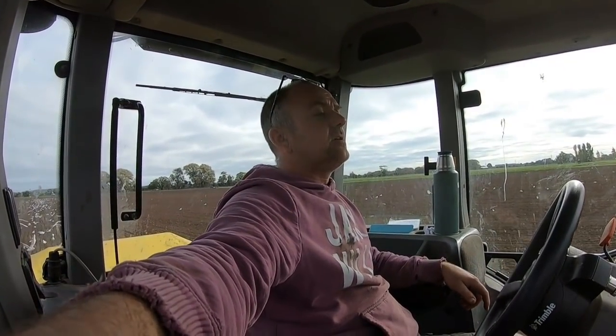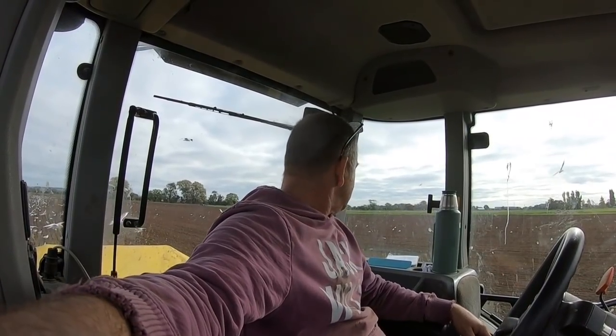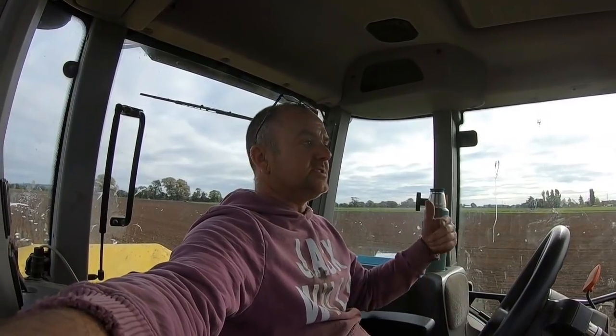Field of Skyfall wheat. It's going really well and all. Beginning of the week it was wet enough on here, but it's dried unbelievable, even though we've had a few showers. Yeah, it performed really well, did Skyfall for this year for us.